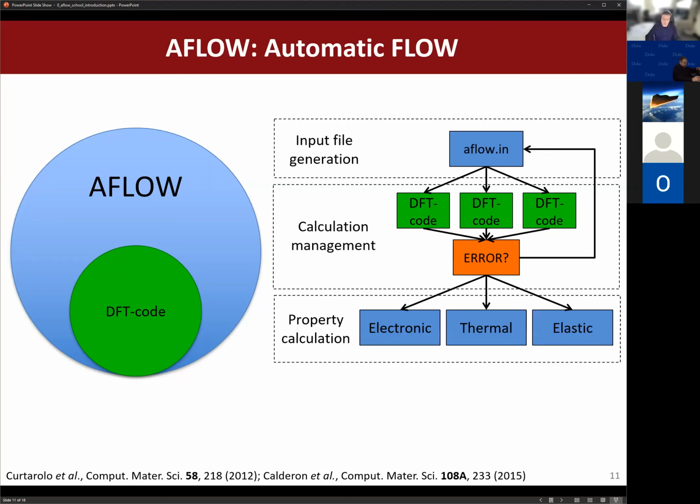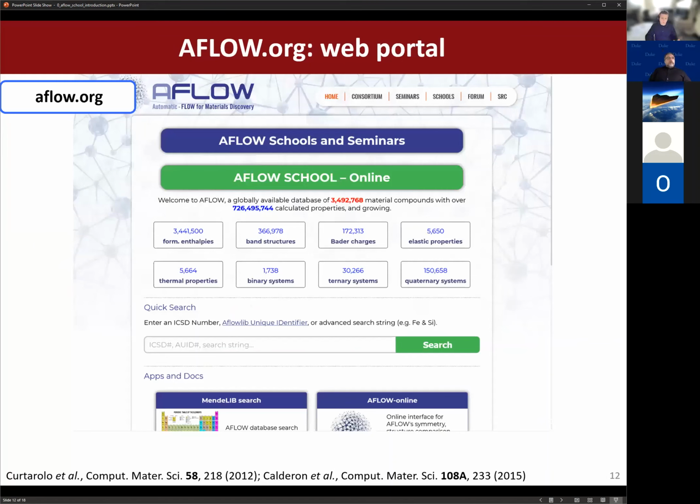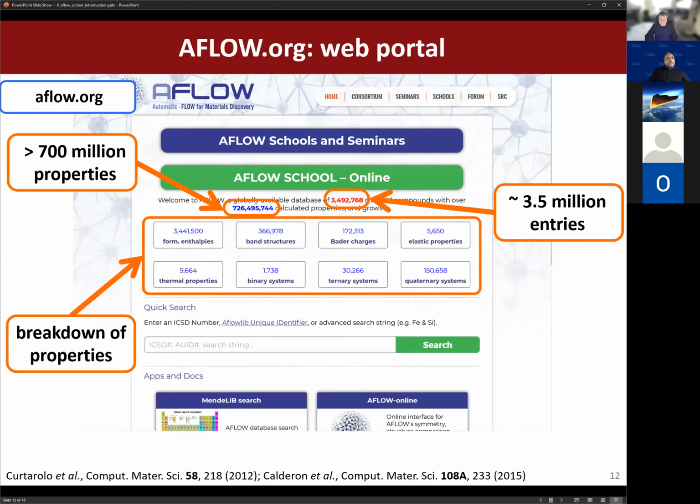Afterwards, we calculate our properties once the DFT calculations are done and store them in our database. AFLOW source is open source. It is available under the GPL3 license at this link here. You should have that on your slides. We also have a web portal where we show all our properties listed too. We currently have about 3.5 million entries, and all that results in about 700 million calculated properties.